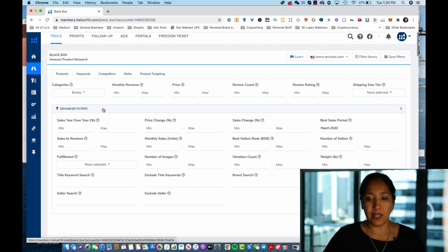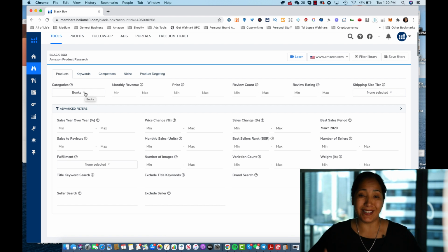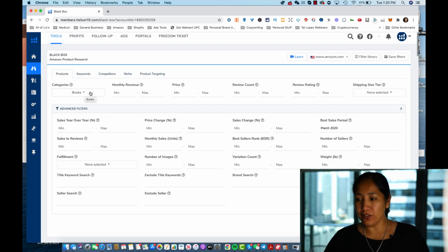We're obviously going to look in the category of books. However, you can do this in any single category you want, regardless of how you sell on Amazon. We're going to take a look at books, and we're going to take a look at March 2020, which is March of last year. Chances are, since things sold well in March of 2020, they will sell well in every single March. So if you want to look at any other month, go right ahead and be my guest and change that.